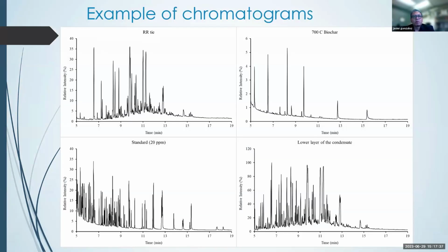And then here we have an example of some chromatograms. In the lower left corner, we have the standard of 20 ppm for the 83 semi-volatile compounds. And also I have 5 internal standards. On the top of the standard 20 ppm, we have the rotatize, which is a somewhat messy chromatogram similar to the standard 20 ppm, and it's expected since we have 83 plus 5 internal standards, so we have 88 compounds in here in less than 20 minutes.